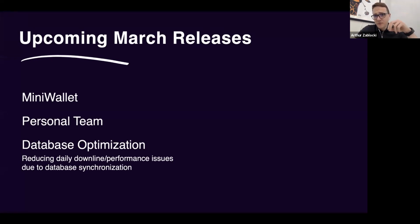So there's a massive focus now. And of course, for the US, it's between 4 in the afternoon and 7, 8 in the afternoon. So of course, kind of a prime time. And that's why right now the team is focusing on cleaning up the database, on optimizing so that this daily sync of the database is much shorter.